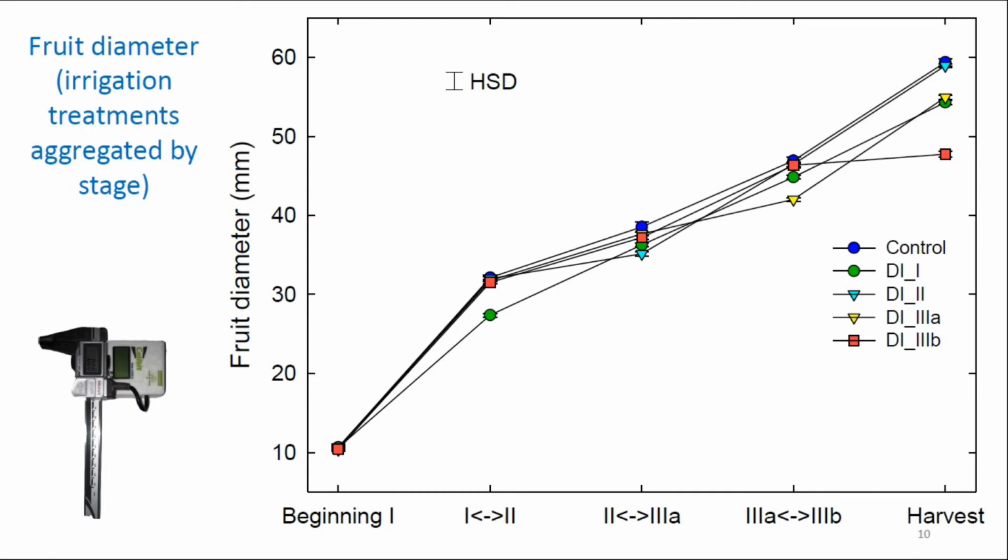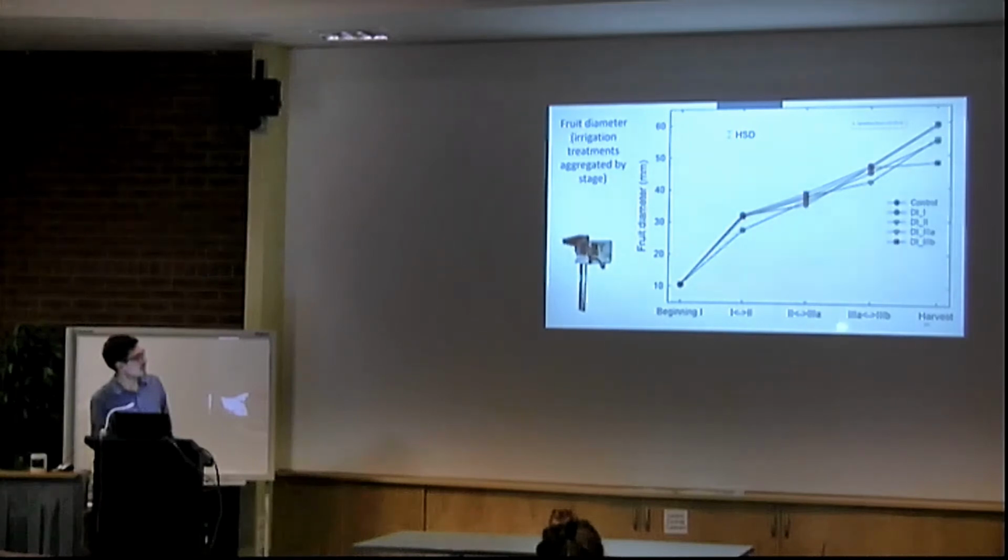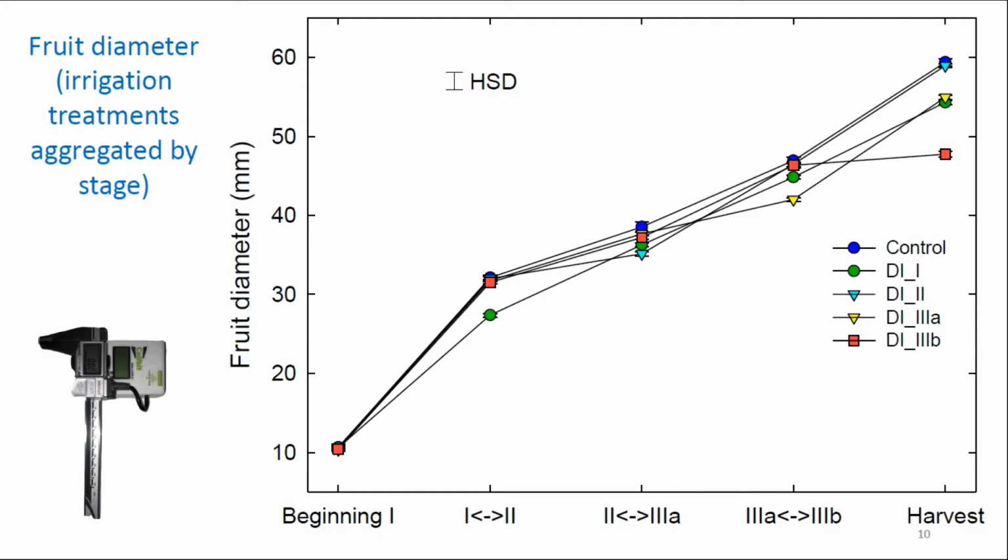So for what concerns the fruit diameter growth, we can see that aggregating the deficit irrigation in the different stages, we can actually see differences in fruit growth. The control and the deficit irrigation in stage 2 don't differ much, but deficit irrigation in stage 1 and 3A yielded fruit with a smaller size, and also deficit irrigation in stage 3B was by far the one that had the smallest fruit.